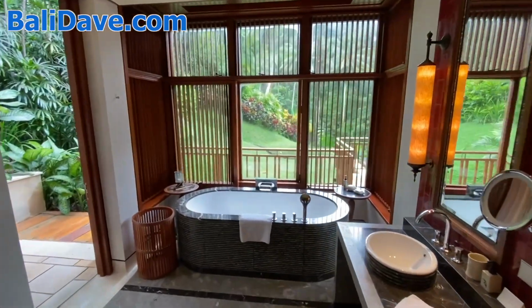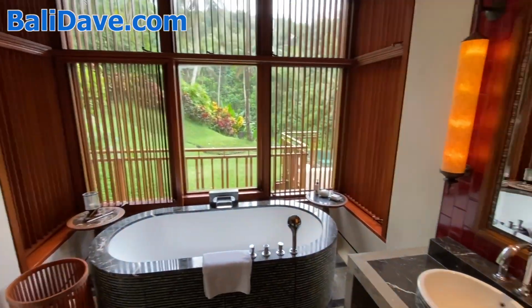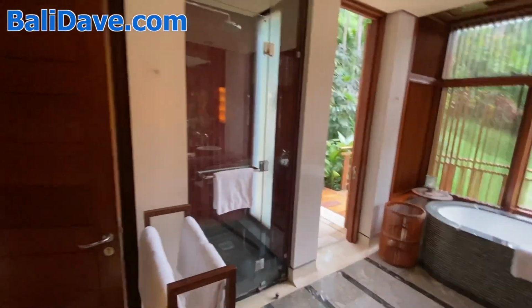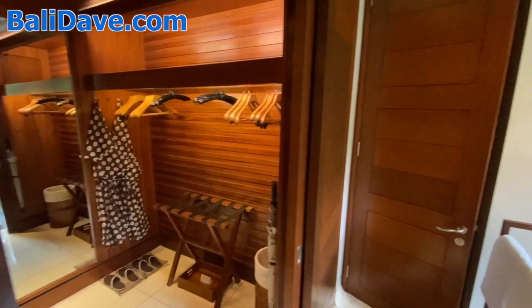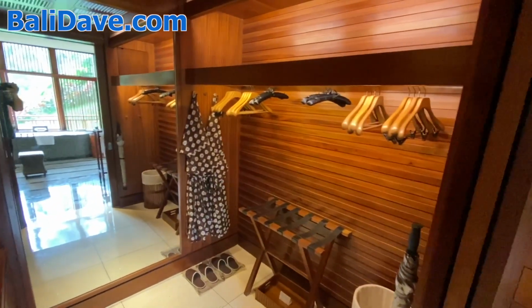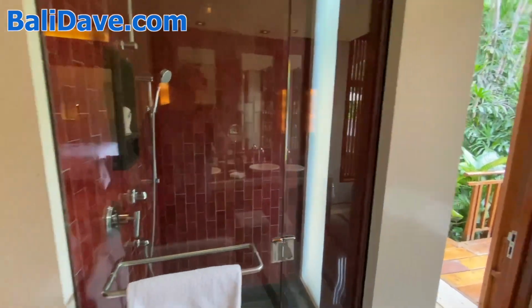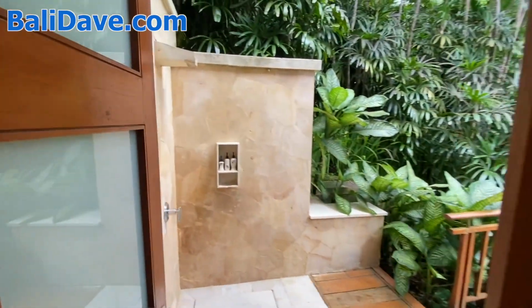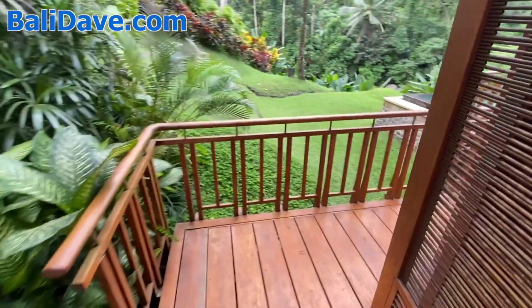You've got the huge tub, again, with that beautiful jungle view, the double sinks. And in here, you've got a wardrobe and a walk-in closet. You've got both an indoor and an outdoor shower that you can choose from. So this door takes you out to the outdoor shower right here on the edge of your patio.